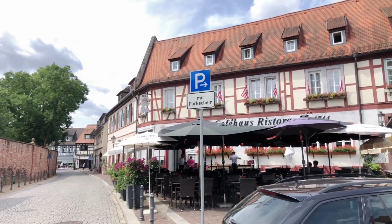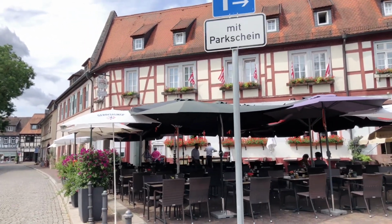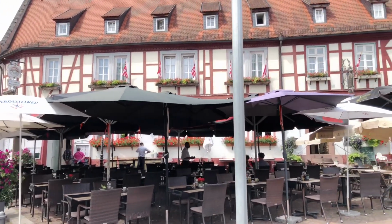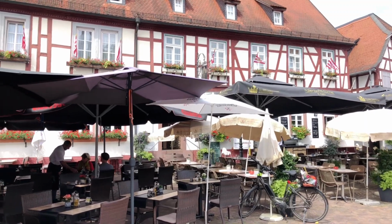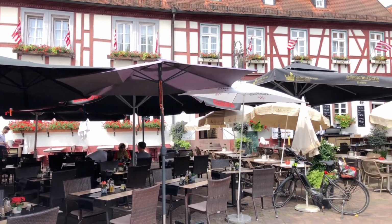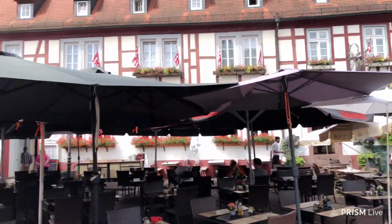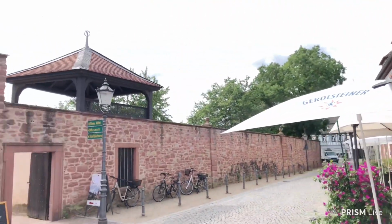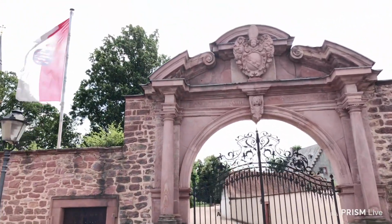So the square here, the Friedhofplatz, is really famous for excellent food. There's a couple of restaurants, or 3 actually, and I believe at least 2 of them are owned by the same people, but they really do an excellent job. So it's a beautiful place to have lunch, have dinner, and to enjoy. Now let's head into the Abbey.